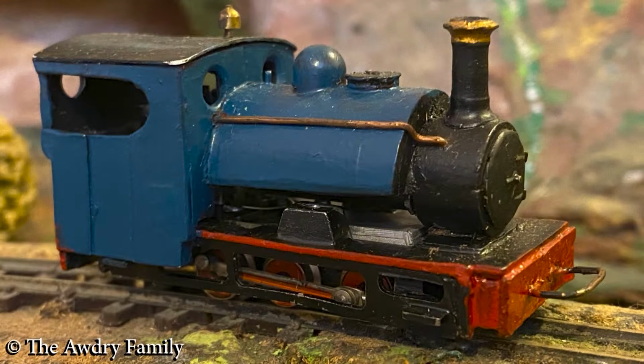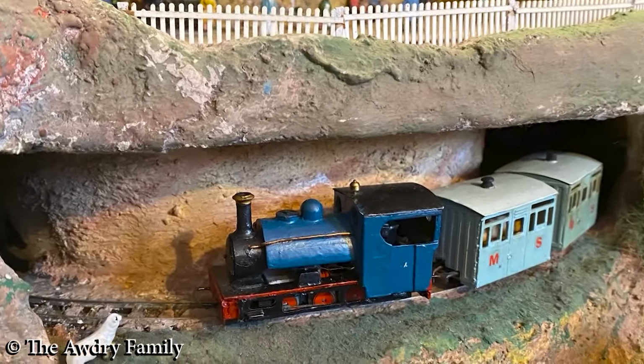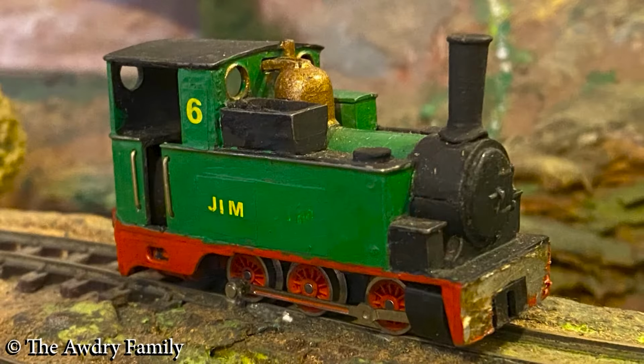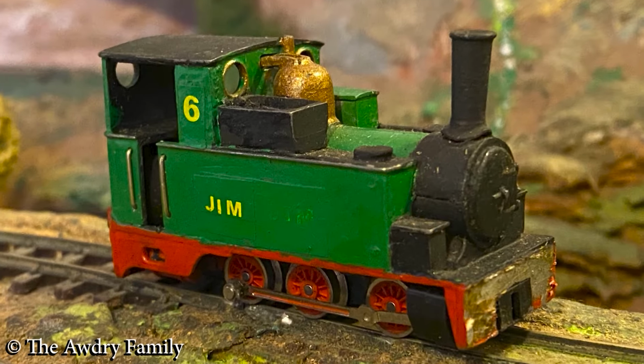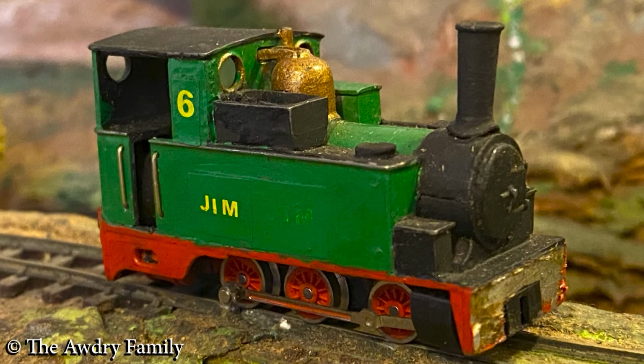Next up, we have a locomotive that the Real Lives of Thomas the Tank Engine website names as Albert. And they're technically not wrong, but we'll be coming back to Albert later on. Number 6 is Jim. Unlike the engines we have talked about so far, Jim has no real class of engine he is based upon.